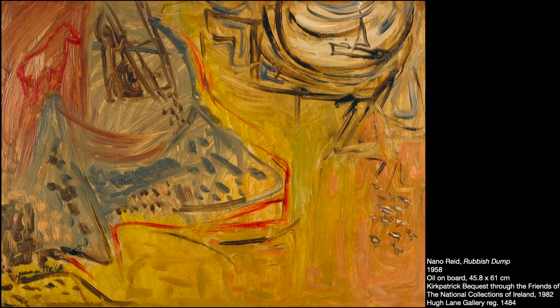All of these elements formed Nano Reid's personal universe and were a deep well of inspiration for her, represented in her unconventional, earthy style that has a sense of expressive and almost childlike spontaneity. And her artwork, whether or not it was appreciated in Drogheda at her time, does capture the period of Drogheda during her time when industry was thriving, when the port was bustling, and when the working man would have been a central figure in that area.